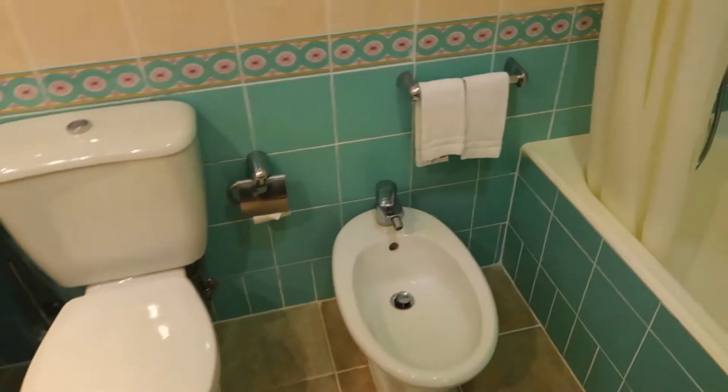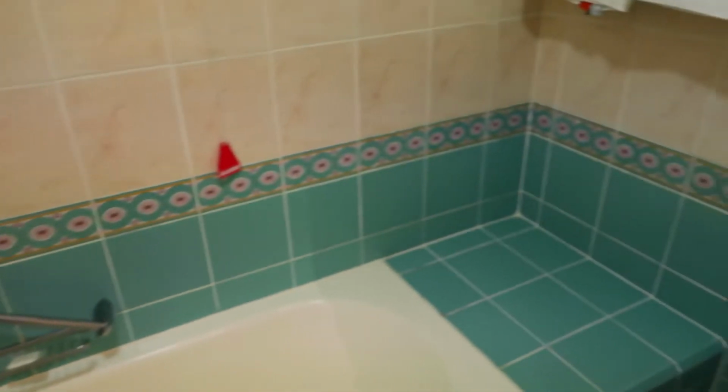And yeah, toilet. And then yeah, our bath and things, so it's going to be great and I can't wait. We're just going to chill here for a bit, and I think we may go in the pool because I really want to swim. And yeah, we're just going to chill out.